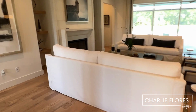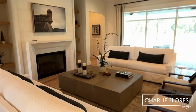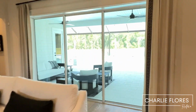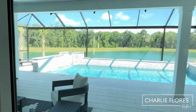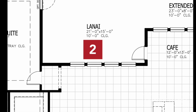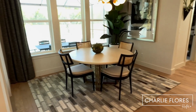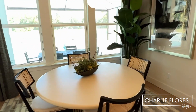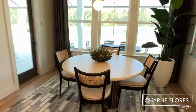We're gonna check out the great room. And over here you see the sliders, allowing lots of natural light, giving you a great view to the outside. Now the sliders are a structural option. If you didn't have the sliders here, you'd have windows. Over here we have the cafe. This is a nice sized cafe. This is 12 by 13 feet.